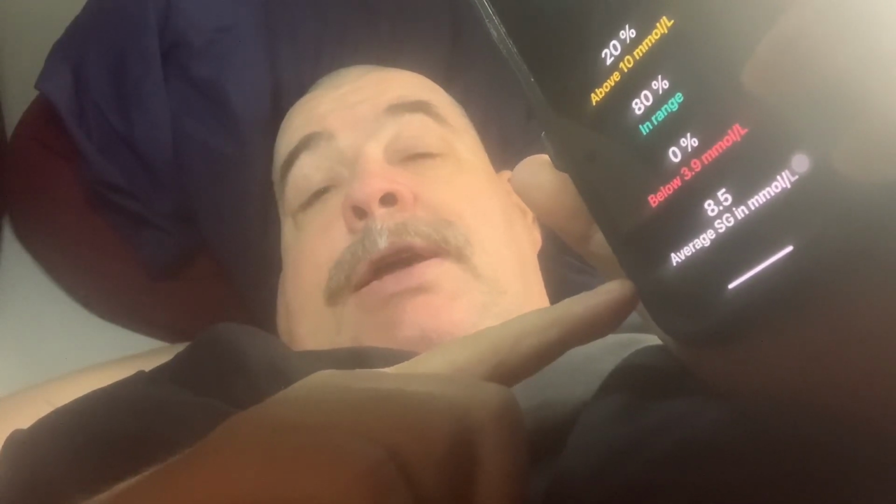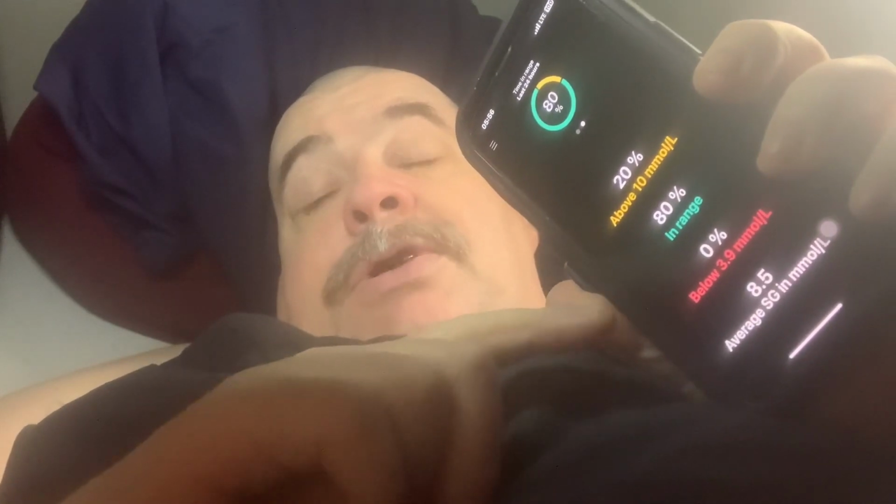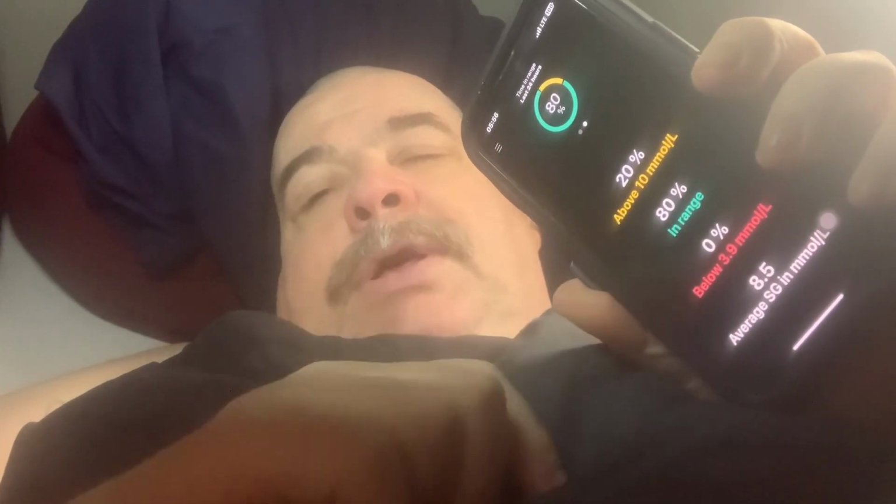Average blood sugar is 8.5. This is sitting at 8. Looks pretty good. Not a superstar day. I didn't really eat last night. I ate some dinner and then I was out of it. I don't even really remember taking medication. I don't think I'd be told by my night worker here. I zonked out at 7.